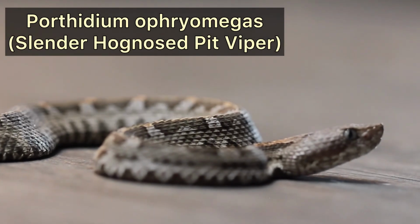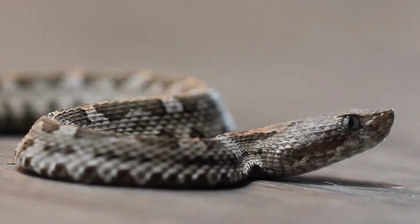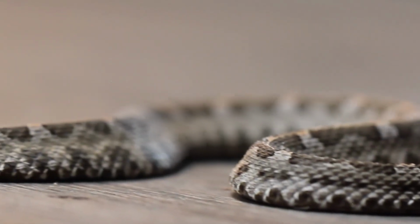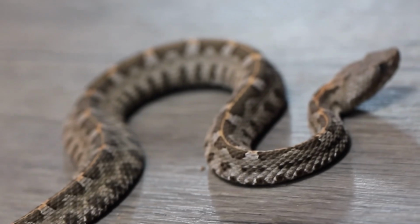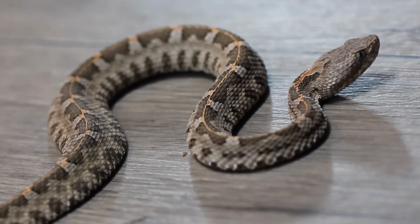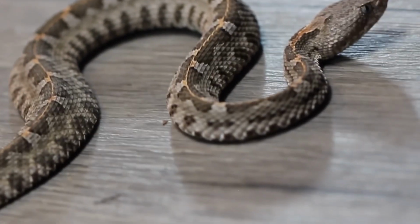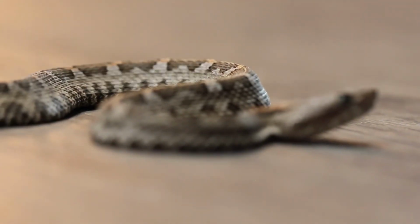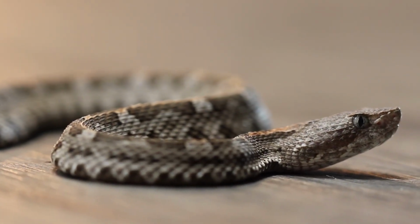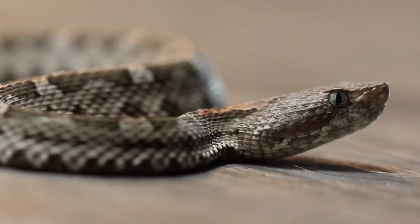The slender hog-nosed pit viper, Porthidium ophryomegas. This is a species found in Central America, and also a species I don't know much about. They average a length of about 1.5 to 2 feet long. With this species, females grow larger than males, and the body, unlike the Mexican Cantil that we just saw, is a much more slender build compared to the heavy body of the Cantil.